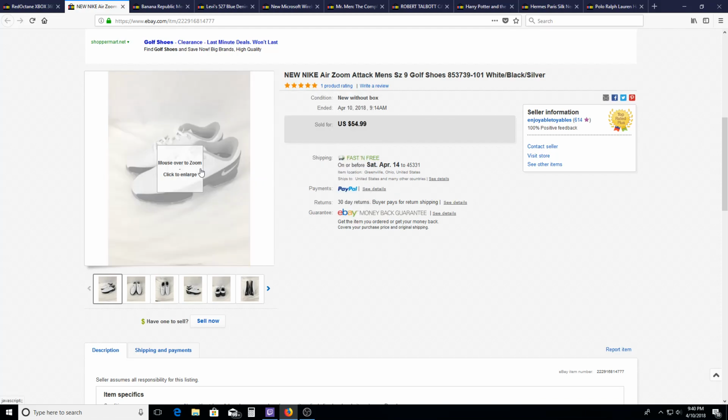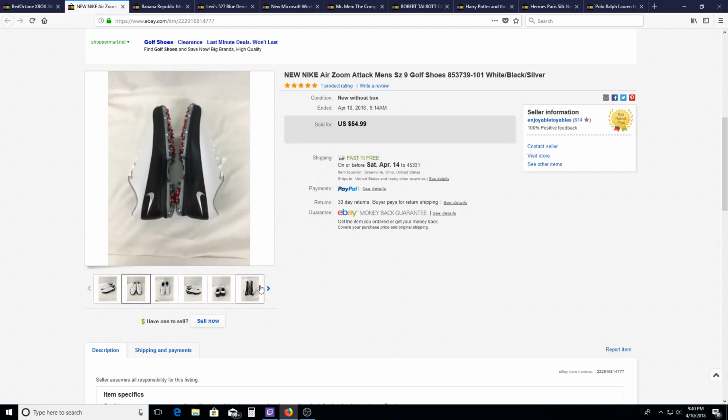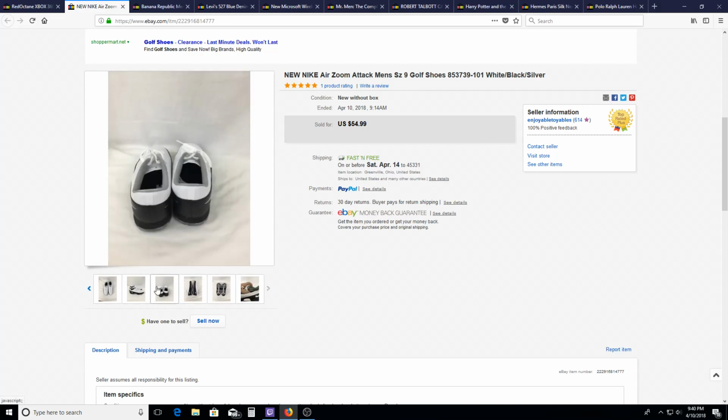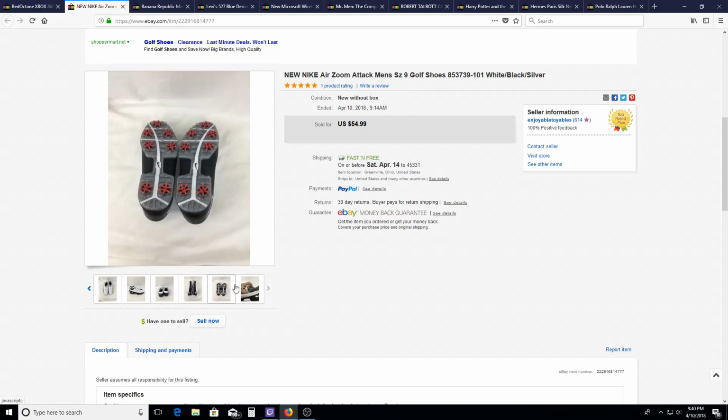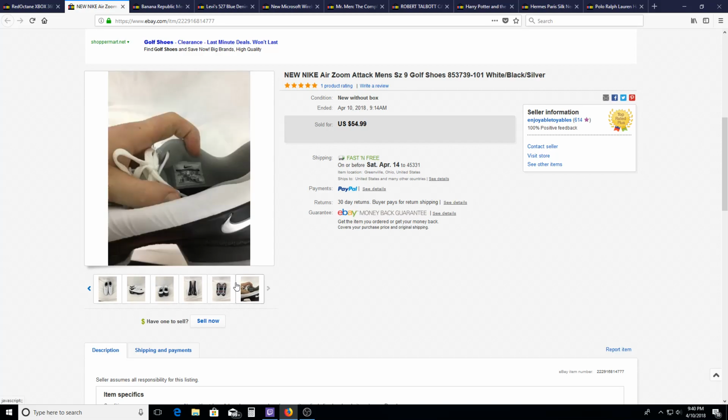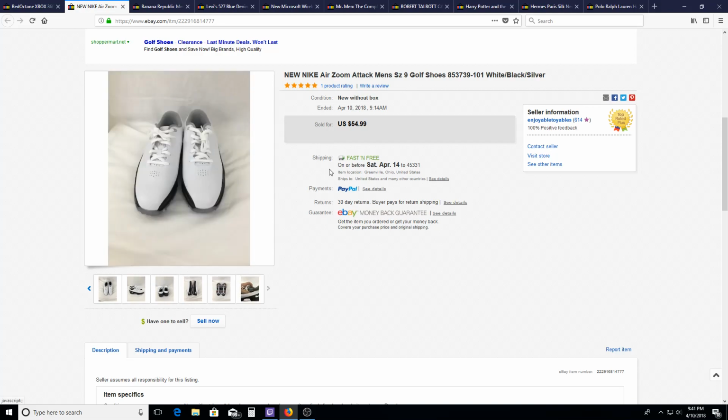So be careful when you're listing these Nikes and stuff, guys. A lot of people are evidently getting their accounts suspended for doing it. I hope it doesn't happen to me, but I took a picture of the tag and everything, and it was listed new without box. There were no defects on them at all. I'm really careful to check for that.